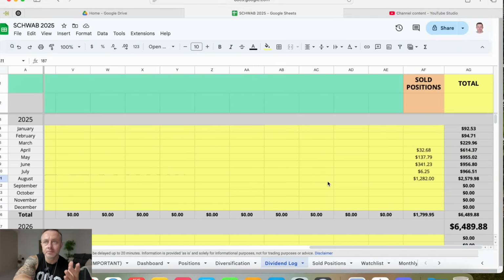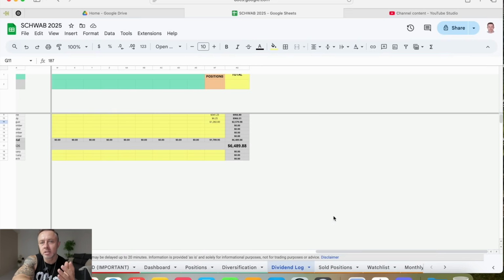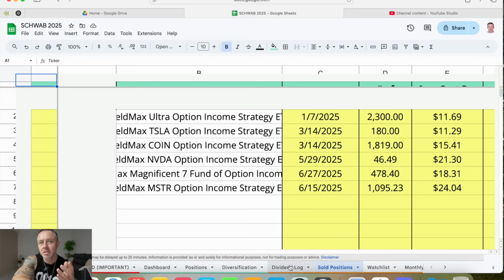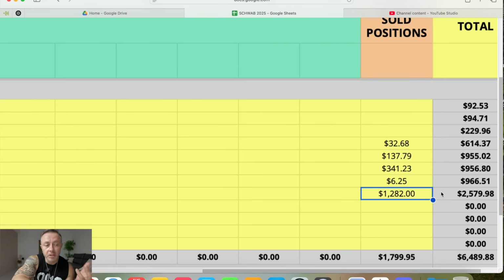But if you look over here, the sold positions, well, this stupid spreadsheet again. There's a sold position tab. Anyway, here on the sold positions, you can see $1,282 in dividends I received from something that I sold, which was MSTY. So, it was like a really high mega yield. And I've sold it because I thought it was going to turn around and do bad. And I'm glad I sold it. So now next month I will get less money in dividends, but that's okay because I have more stability now. But you can see I received $2,579 in total this month.